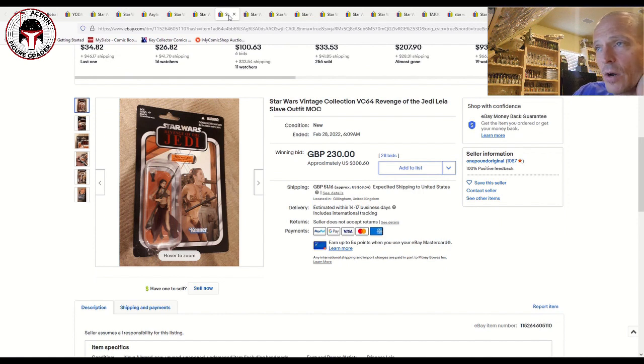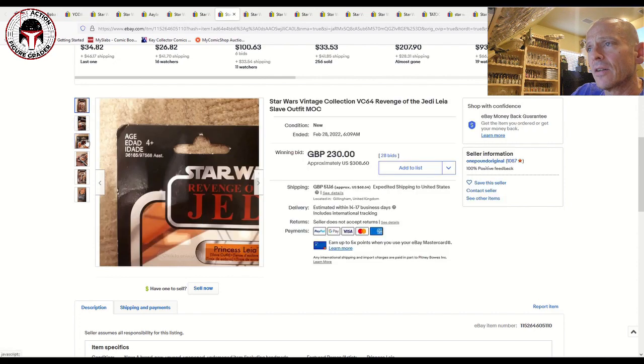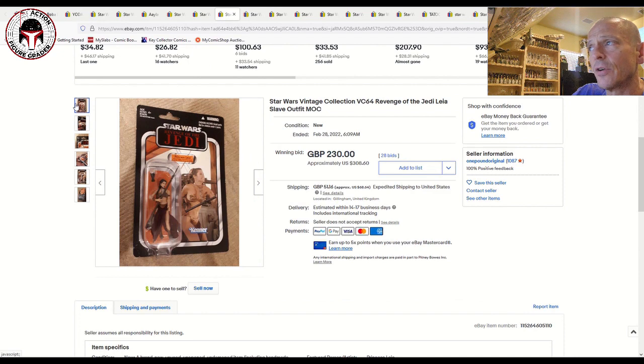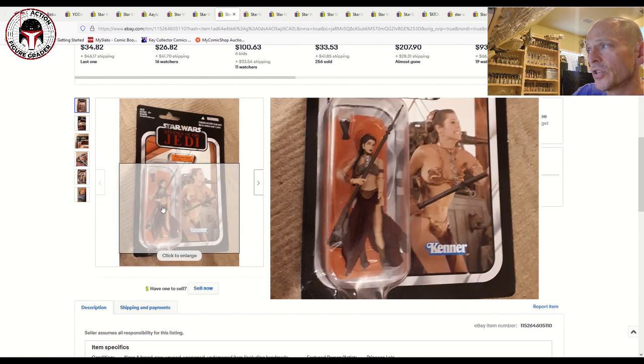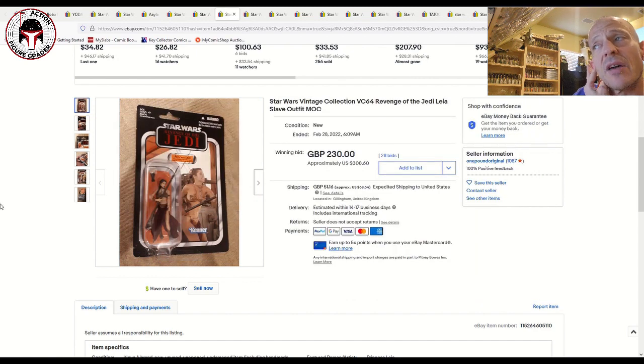And speaking of creeping higher, this one continues to go higher. This is VC64, the Princess Leia in her slave outfit. This was the Revenge of the Jedi example. And correct me if I'm wrong, but this one has to have been the SDCC version because it didn't have the paperwork inside. There was no offer sticker. So this one was obviously beat up a little bit.